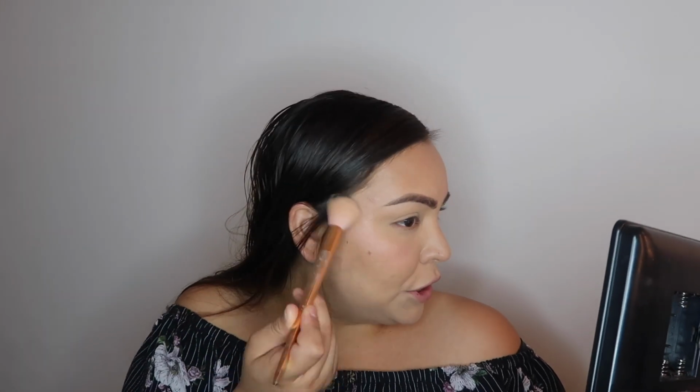So it all kind of just blends together once you're actually done. And then I always like to do my nose and my Cupid's bow. I'm gonna go ahead and do the other side and then I'll be right back.